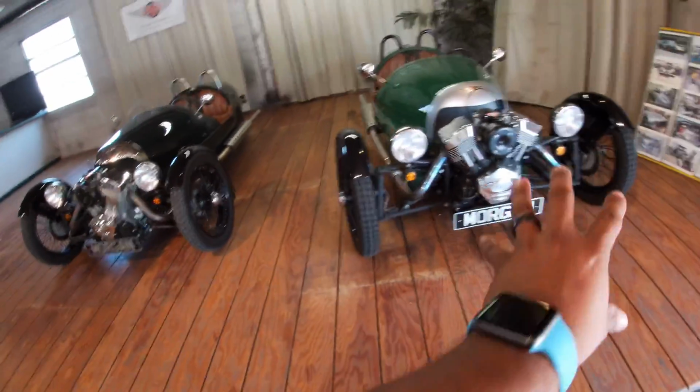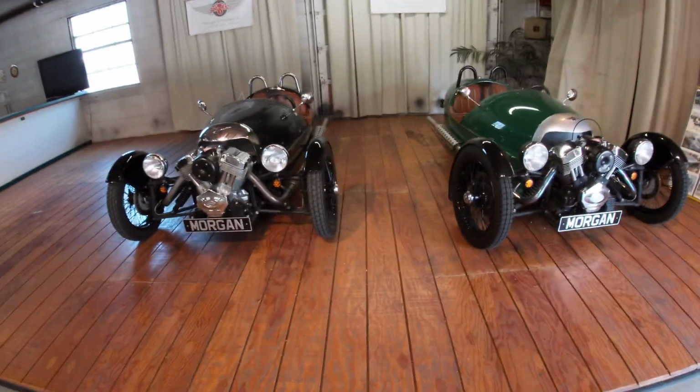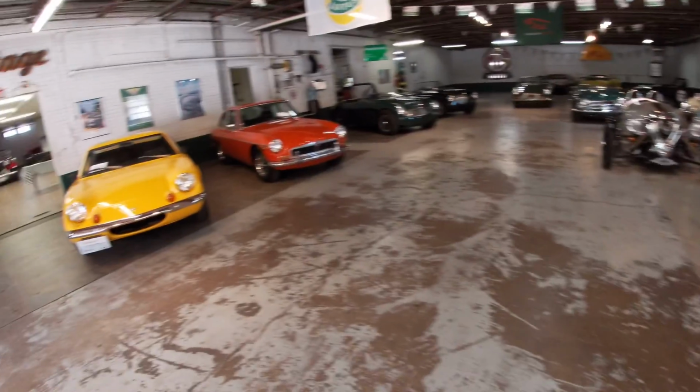I like how these look. Exposed wheels, the engine is also exposed. This might be a fun car to drive. And they have one, two, three of these. Wow, so cool. What a nice showroom.